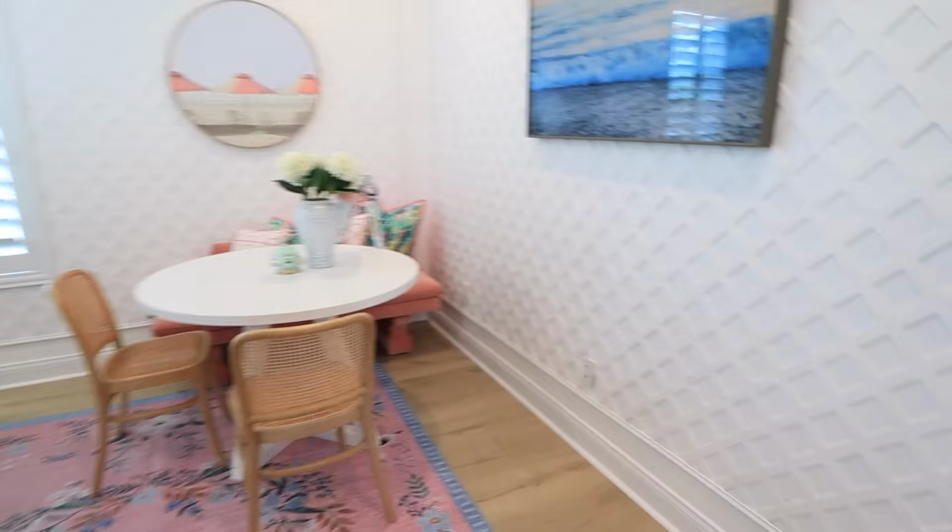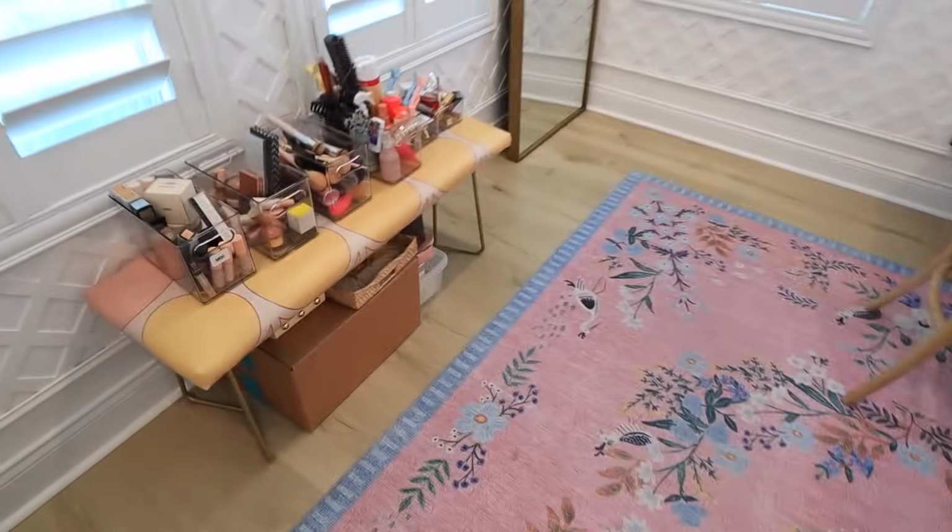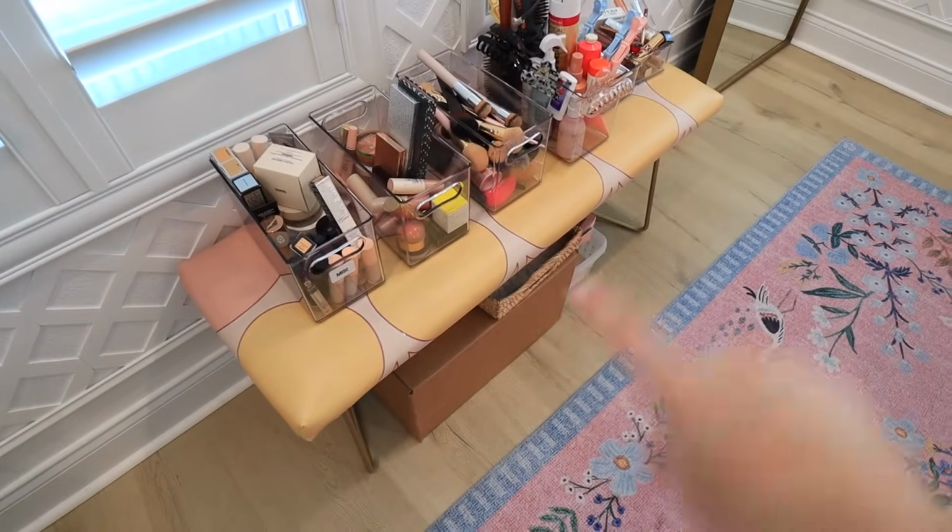And now we're all freshened up in here, ready for that new makeup vanity, and I have a realistic amount of products over here already. I know will fit inside of it. And now let's test out a little furniture swap.